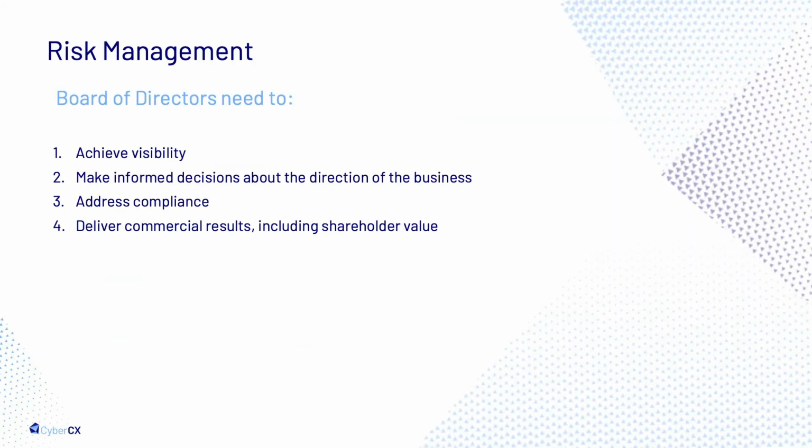In terms of presenting information to your organization, let's consider what your organization's executive and their board need to know. Firstly, business requires visibility. Visibility helps an organization to make informed decisions about the direction that their business is tracking in. It also helps the business to address compliance and ultimately to improve shareholder value.